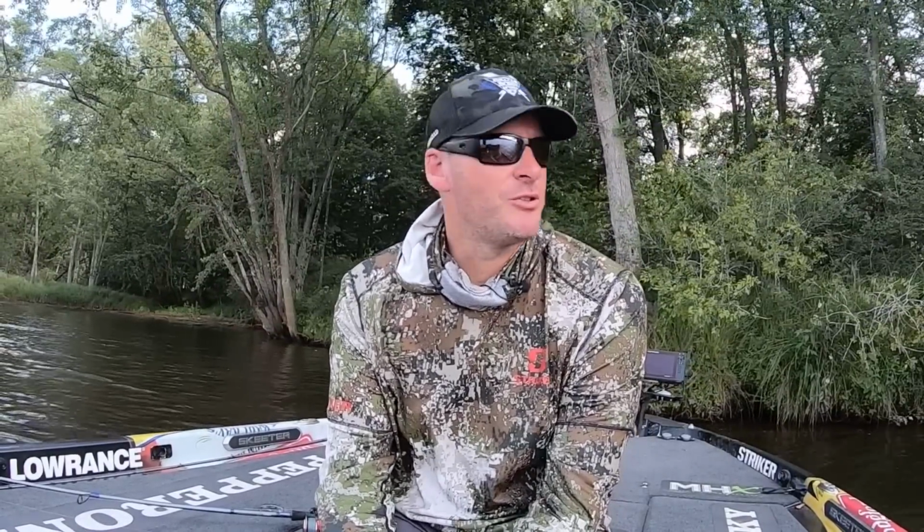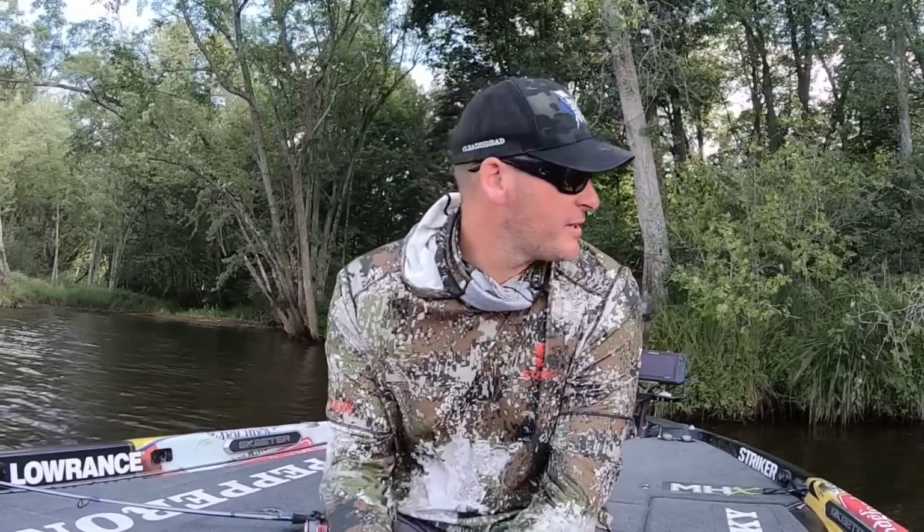You still have a lot of fish that are going to be set up in their summer areas utilizing the maximum amount of current that they can find. Therefore, that makes them an easy target because you can just look for those pinch points. You can look for island heads, cut banks, kind of like we've got here. You can look for rock jetties, anything where you've got something that pokes out into the main current of a river or reservoir. You're probably going to have a good number of fish that are still using that area.